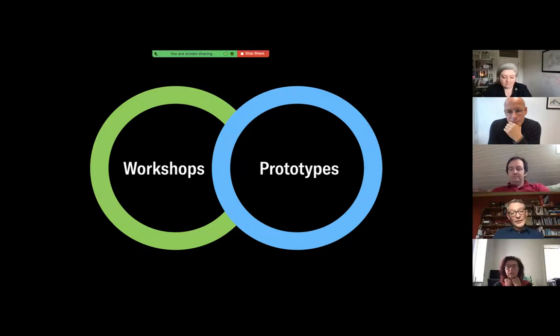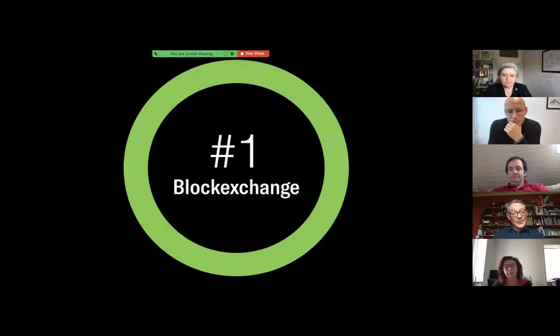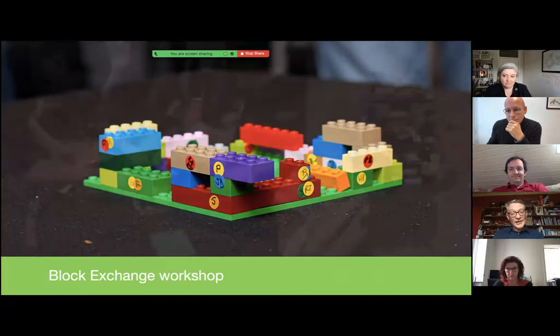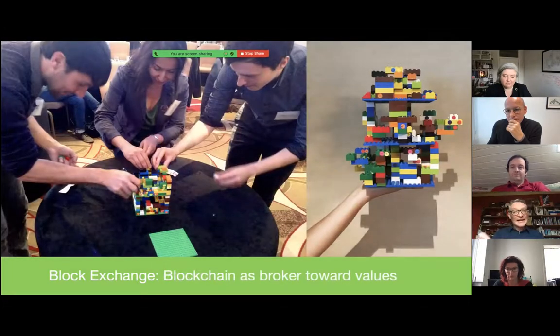So I'll stay with the green for a minute and I'll scamper through the workshop phases. Way back, it doesn't seem as far back as Alan's work on this, in 2014, we got wind of Bitcoin and blockchain, and began to develop a workshop methodology called Block Exchange. Now, you'll see on the right, it's quite a crude way of helping everybody who is not familiar with blockchain to understand how you build and seal these particular blocks.